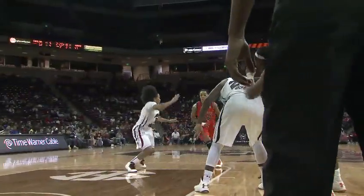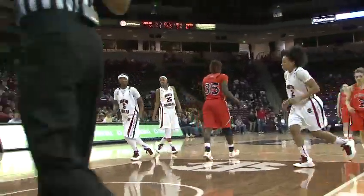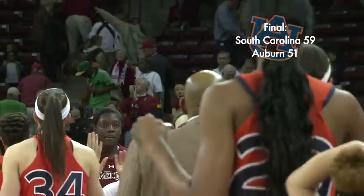Asina, free throw line for Tyrese Tanner. Drives to the hole. She banked it in. Her first bucket of the second half. Auburn will not foul. Carolina will get its 19th win. It's fifth in the league, 59-51.